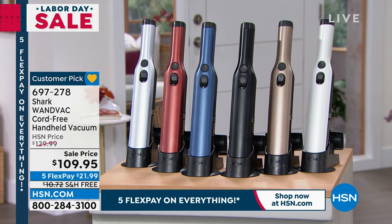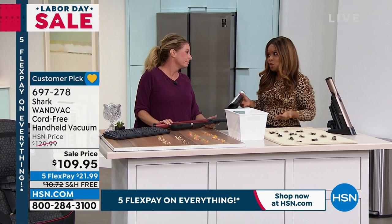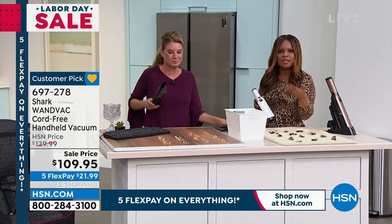The red is called the paprika and that's the most popular. It's gorgeous. It is. But they all are. Awesome gift to give. Listen, if you're gonna give somebody any sort of vacuum for a holiday or a gift, this one is the one to give because it's sleek, it sits on your countertop, it's always out and ready, it's super powerful. And why buy today? Free shipping. And of course, we've got the Flex Pay, and it's proven. Yeah. You know and trust that Shark name.